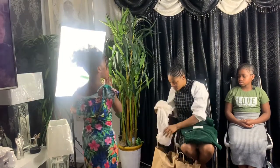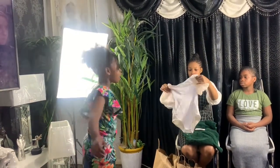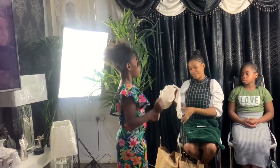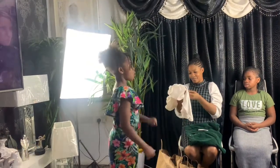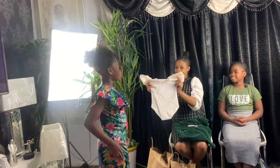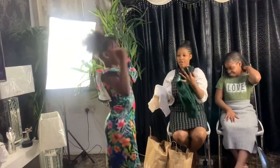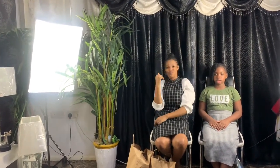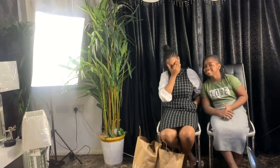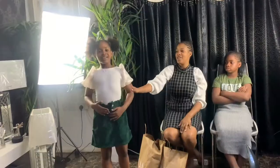And then we've got this top to go with. This is $10.99 and it's a size 8. What's it called, this? Bodysuit. Okay, so we've got a bodysuit. So this would be the first outfit. That's the front.